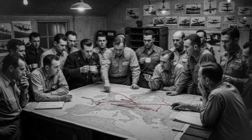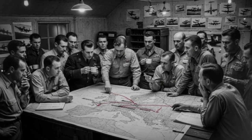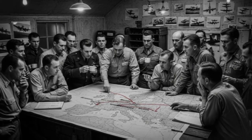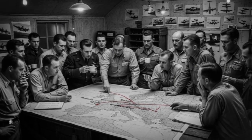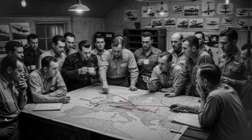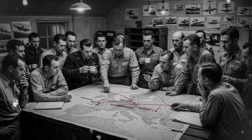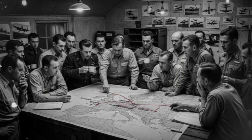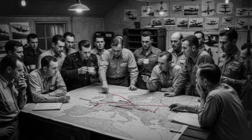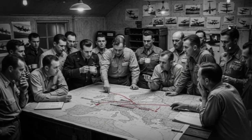Reports from April and May 1943 missions testified to the cost. On several raids toward Bremen and Wilhelmshaven, bomber losses spiked during the first 30 minutes of enemy contact, the exact window before the P-47s finally reached altitude. Pilots returning to base found themselves haunted by the sight of burning Flying Fortresses trailing smoke across the North Sea, victims of an escort fighter still fighting to reach the fight.